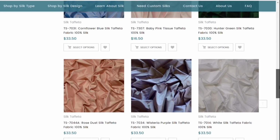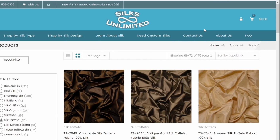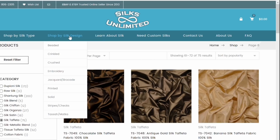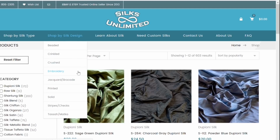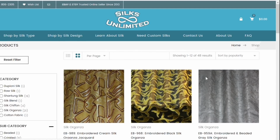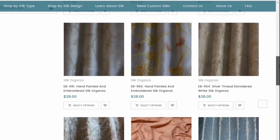They have pages and pages and pages of every kind of silk that you could possibly need. They also have a section where you can shop by silk design. So if you want something with, say, embroidery on it, let's go see what has embroidery on it. Cool, we'll find all different kinds of embroidered silks for you. So it just sort of depends on which style of shopping you want to do.